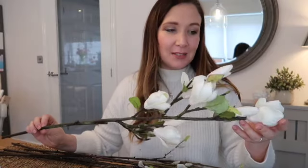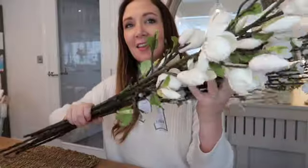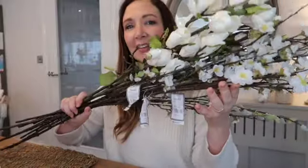If you are so lucky to have a magnolia tree in your garden this time of year, I'm so jealous, because I love driving down the road and seeing them all in bloom. So to be able to have them in my home and for them to look so realistic as these do, I just can't wait to get them out on display and put the bouquet together. So you can see all of those together there, like that.